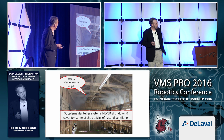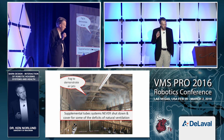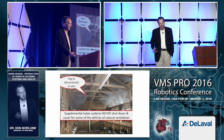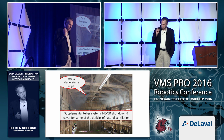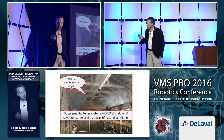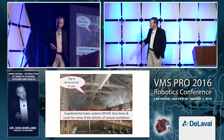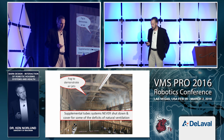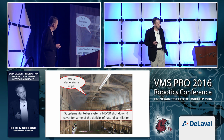Here I've got some fog going into a positive pressure tube, but I think that's really the issue. I think natural ventilation works well most of the time, maybe 80% of the time. But these tubes are set up so they run 24/7, 365 days a year. They deliver a small amount of air into the area around the calf, and I think that's the reason why we see the respiratory effects that we do. Okay.